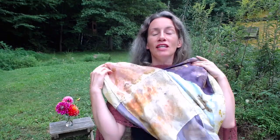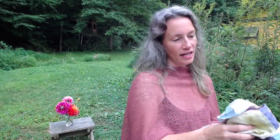I'm teaching a class this coming week in Maine, and I'll talk about that in just a little bit, and I'm going to wear this, and that way I can say, okay, so these are the different methods of eco printing, and this is how you do this one, and that's how you do that one. It'll just be fun to show off all the different techniques you can use. So that is my finished object for that.